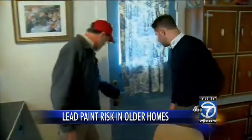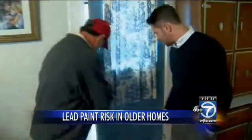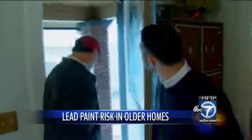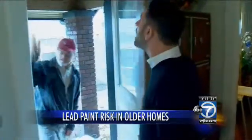Lead can cause brain damage in children. It can cause behavior problems. It can cause learning problems. It can cause a whole host of problems. Tony Powell says, step one, generally, if you live in a house that is older than 1978, it's a good idea to assume that you might have some lead paint.